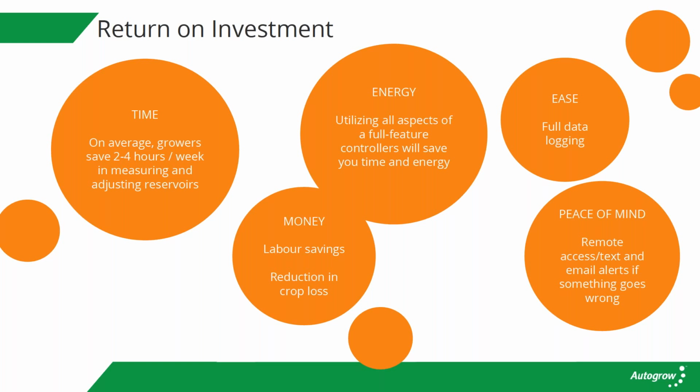It's important to manage the labor savings versus the plant health also. So instead of your grower being out there trying to hand water, he's actually working on the plants. That's just a much better use of labor.